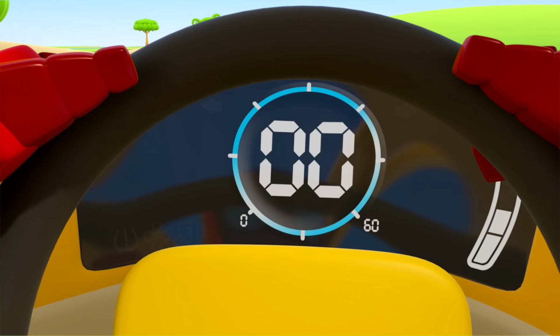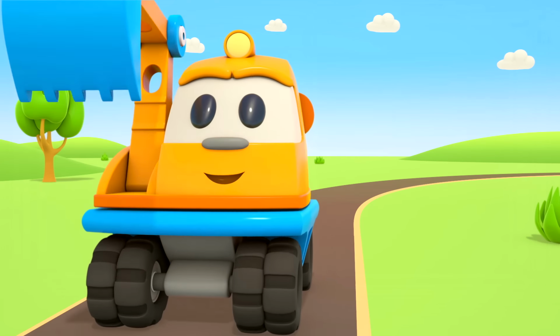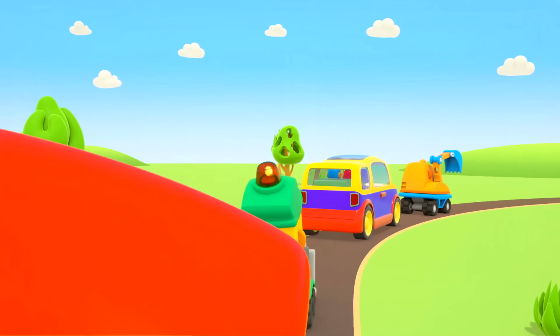The tire's been pumped. We can get going. Let's go play on the bouncy castle. And they've driven off. Till next time.